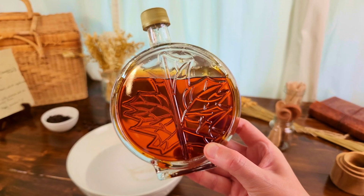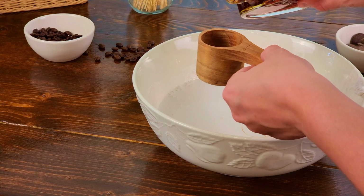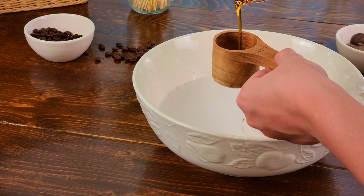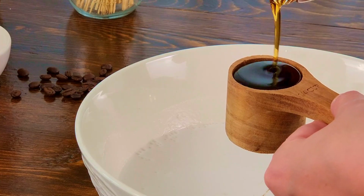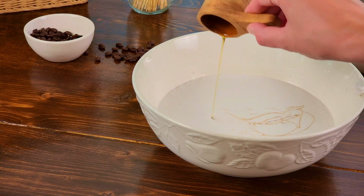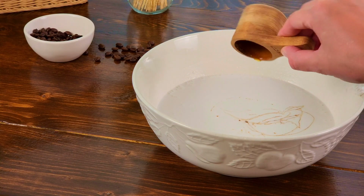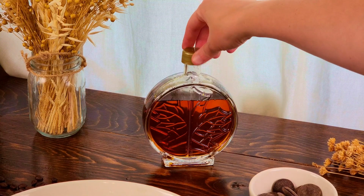Next ingredient is our maple syrup. I'm fortunate to live in an area where I can visit a maple farm in the springtime and stock up on fresh maple syrup to enjoy the rest of the year. However, if you can't visit a maple farm, that's fine. Most grocery stores will have maple syrup for you, but make sure that you find the real stuff and not that stuff made of corn syrup. True maple syrup is so much better, trust me.